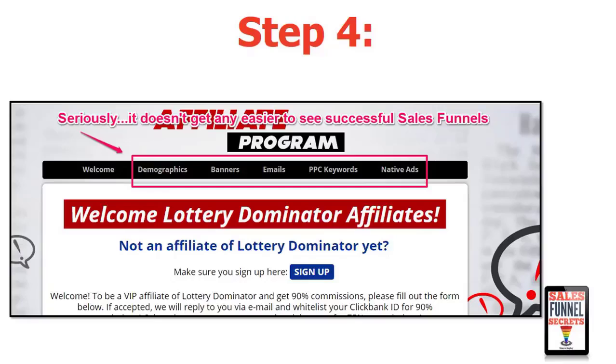They've even got PPC keywords. Now what that means, if you're going to do some type of Google ad, you need to know about PPC. And here they've laid it all out, the exact keywords you should use if you want to set these ads up to succeed on Google. So they've done all the work for you, and you can find out all of this information about successful sales funnels.